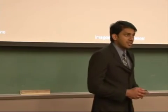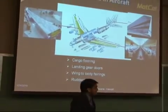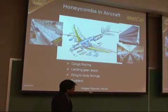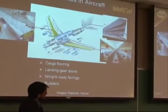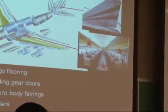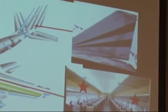Let's look at where honeycombs can be used in an aircraft. To give a brief anatomy of an aircraft, honeycombs can be used in both the interiors and the exteriors. In the interiors, honeycombs can be used in the passenger floor panels, also in the cargo floor panels, the walls, and the seats. On the exterior, it can be used in wings, flaps, the horizontal stabilizers, the vertical stabilizers, and in critical points such as the wing-to-body fairings, which connect the fuselage and the wing, as well as landing gear doors.